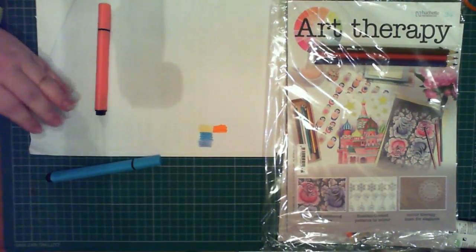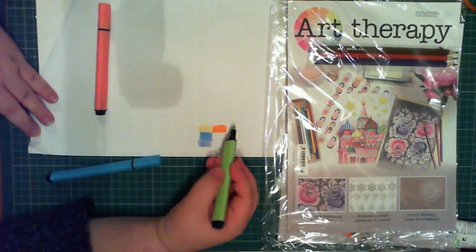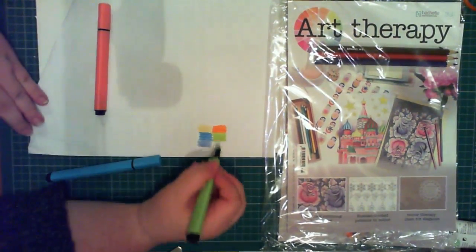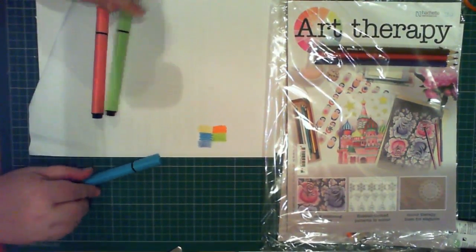They're calling this one chartreuse. I do look forward to seeing that. Sometimes the molded plastic is not the same color as the ink. Yeah, I don't really think that is chartreuse. I don't know though. I would call that a lime green. But I'm not an expert.